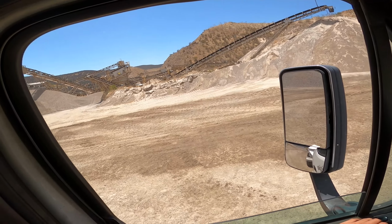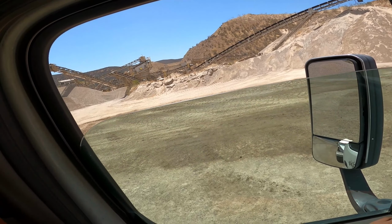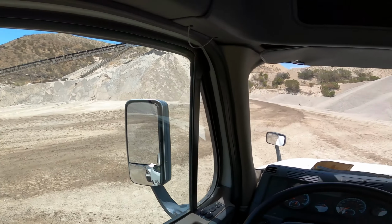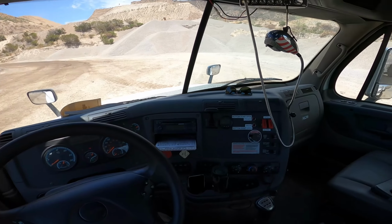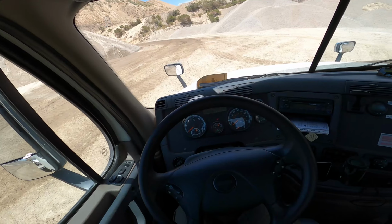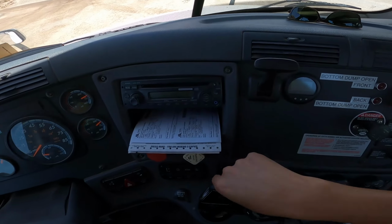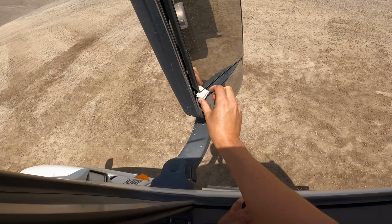I don't know. It's hot. I gotta pee again. The truck just turned off. Oh, just dandy. Let me see if I can get this mirror too while I'm at it, since I'm just sitting here.